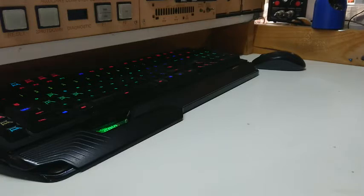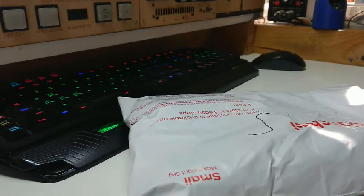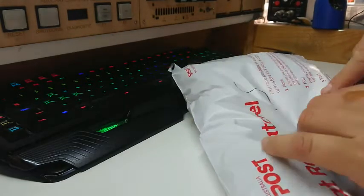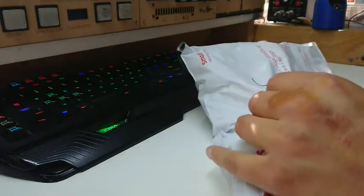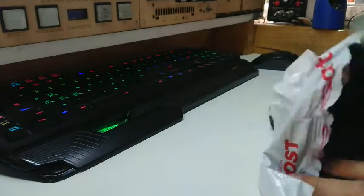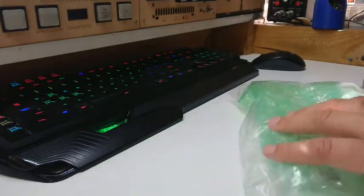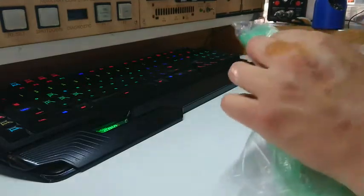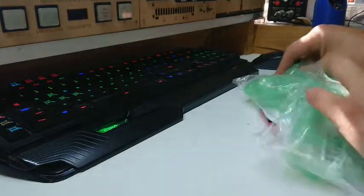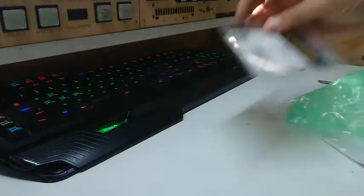We'll do this one first, because the other one I have to pull some labels off first. This, what I think is a very extremely oversized packet. It's probably quite safe to attack it in the middle, just to upset people's OCD. Lots of padding. What, really? Really, dudes? Are you worried about this getting damaged during shipping? Or was it just to make it bigger so that it didn't get lost?